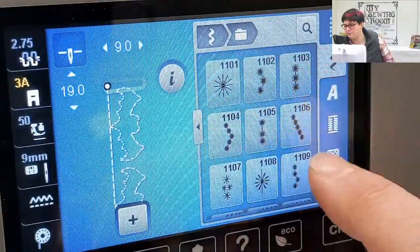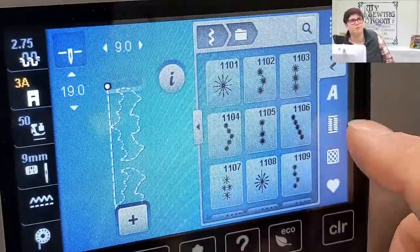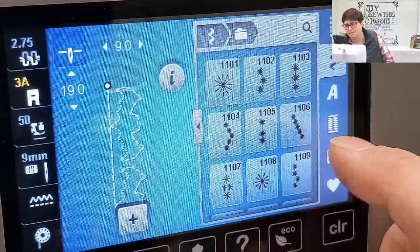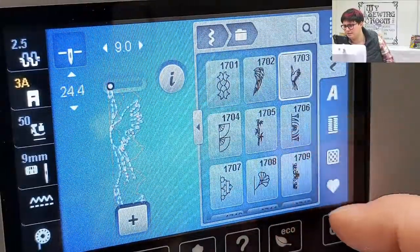The 1100 folder has all sorts of candle wicking type stitches. So these are almost like little knots. If you don't like putting French knots on your hand embroidery project, maybe you need candle wicking stitches from your sewing machine. Your 1700 folder has, that looks like a crane.